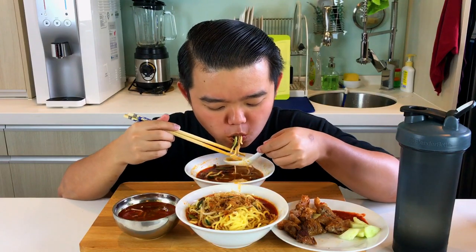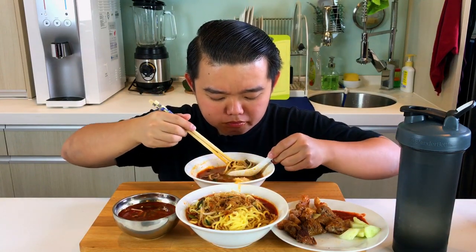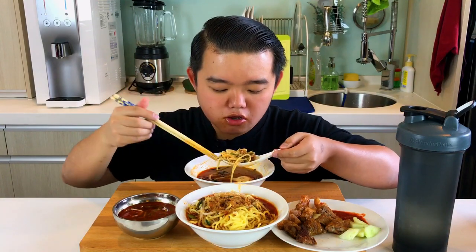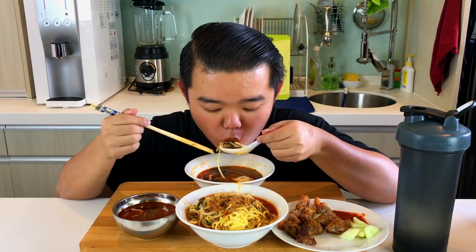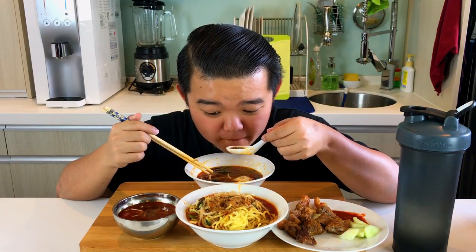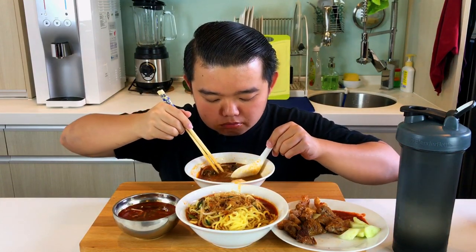Super nice. No, I don't want to eat the big prawn. I'm good with my noodles. I don't know why, but the longer I eat it, the sweeter the broth tastes. It's just not spicy anymore. They gave us a few packs of chili. I didn't put them in because I'm not a spicy person. But for some reason, the longer I eat this, the sweeter the broth becomes.